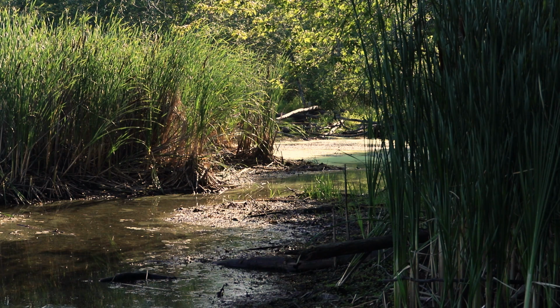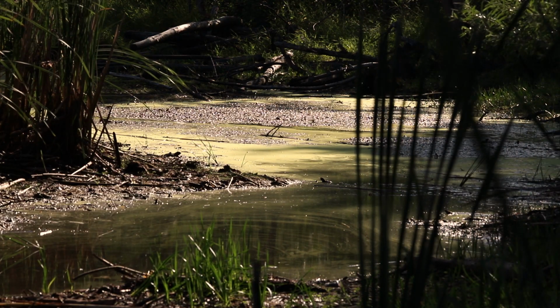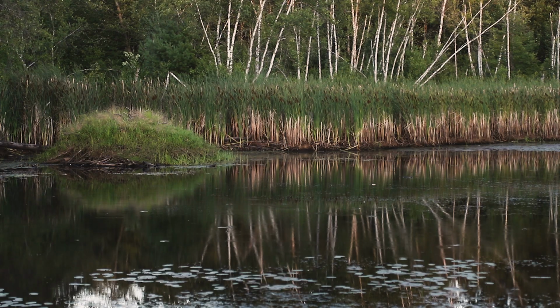It's not just frogs that gather here, lots of birds, other wildlife. It can be a nice place to come and relax that's still local within the city, just a quick, easy getaway.